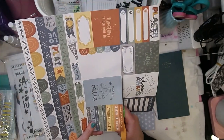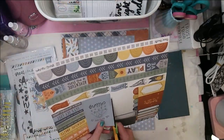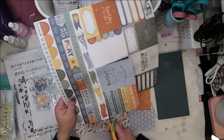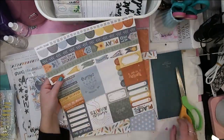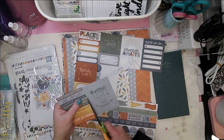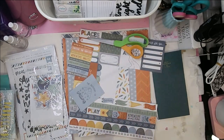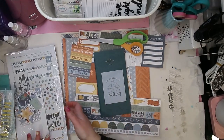The other nice thing about this collection is that it matches really well with the adventure collections from Wild Whisper. So I'll be able to add in some extra ephemera and stuff like that, and just really stretch all of these papers and everything I have from Sandy as far as I can. And hopefully get all of the papers and everything all used up in this fun little album.